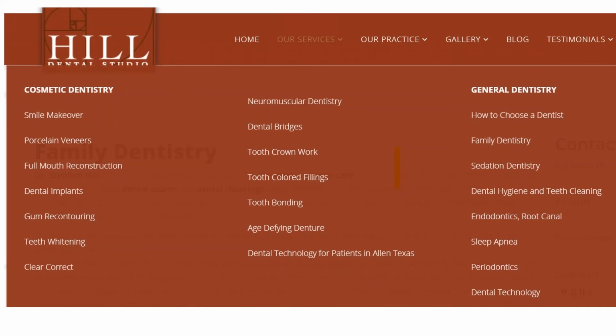Then they click on the Our Services tab, and you can see they list every procedure they've probably ever done or thought about doing. And we're back to the jack of all trades feeling. So just as it was difficult to see how estate planning related to labor law, it's equally difficult for a prospective patient to see how porcelain veneers relate to treating sleep apnea. It's easy to make the connection between root canals and crowns, next to impossible to make the mental jump from root canals to sleep disordered breathing.